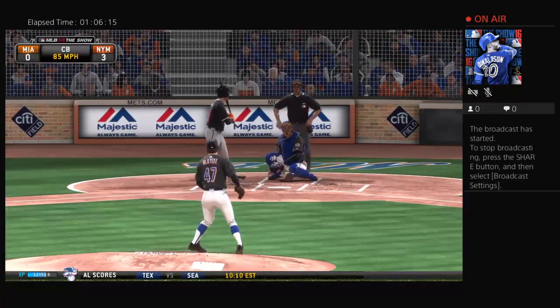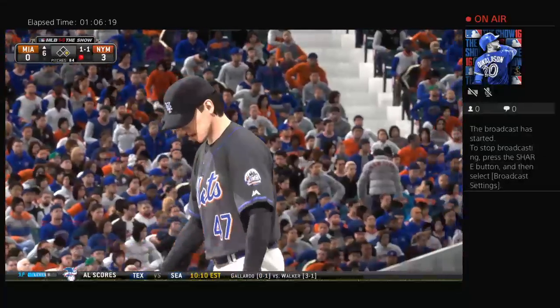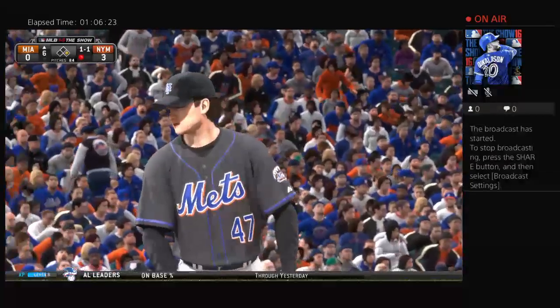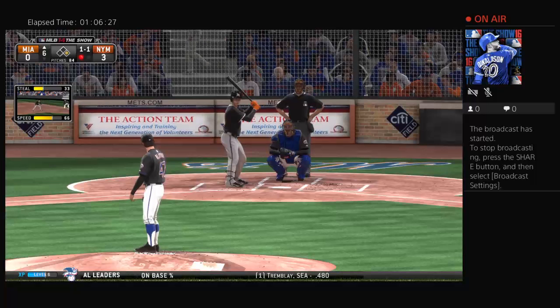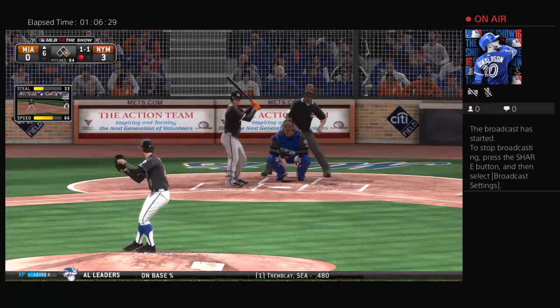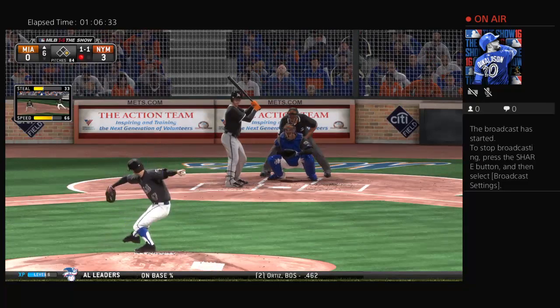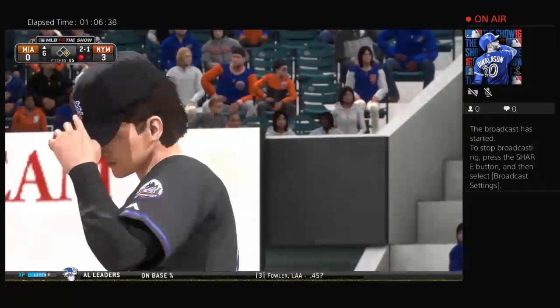And he lays off for ball 1. Yeah, he's not really getting on top of that curveball right now, and that's going to get him into trouble if he keeps leaving it up there like that. Look into McCann, the 1-1. And he's a little too high with that one. 2 balls and a strike.